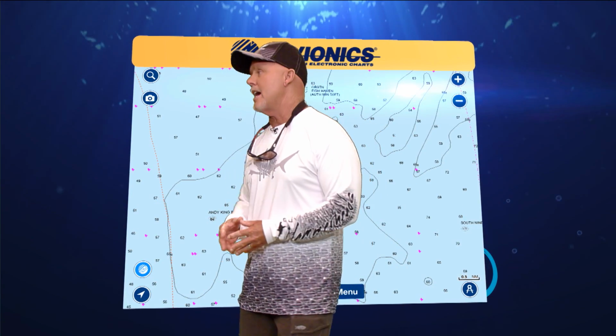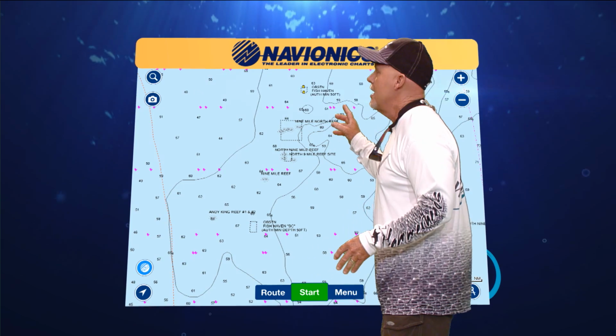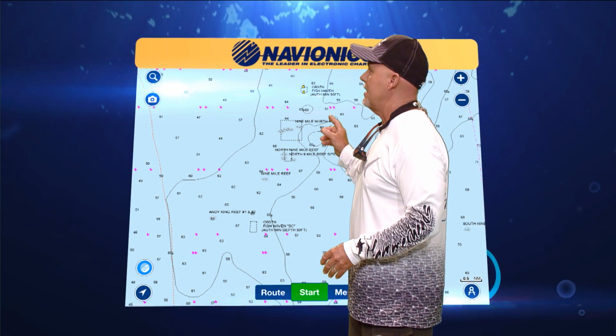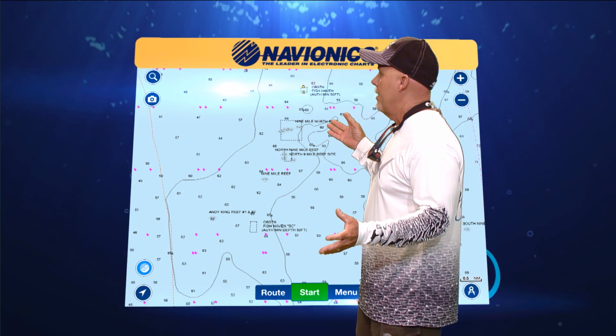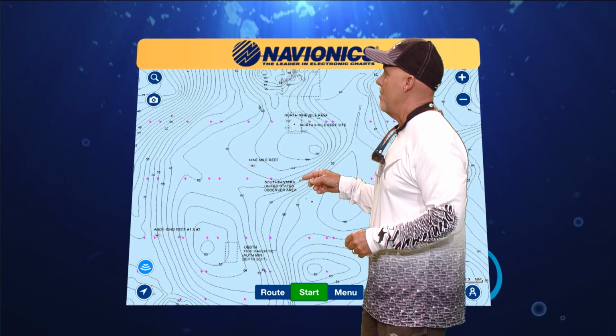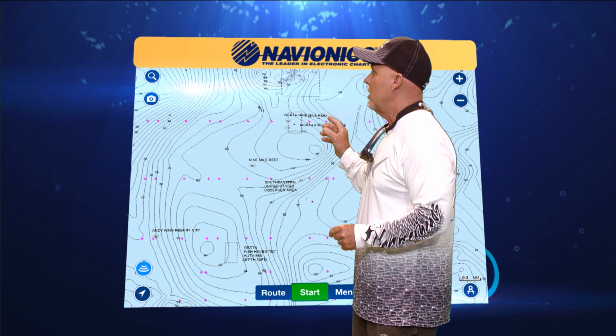We are gonna talk about the Navionics from your region. Now, certainly guys, we're talking about offshore. This is the 9A Mile Reef, as well as the North Reef and the South Reef, and this is the general Navionics map. But if we turn around and put the fishing maps or the sonar charts in, look at the difference.